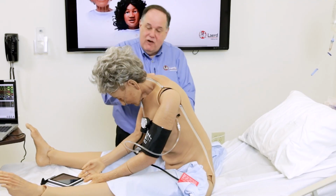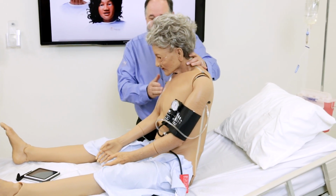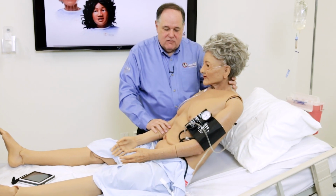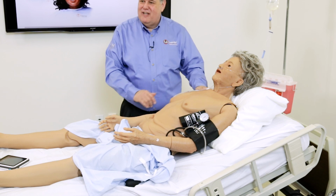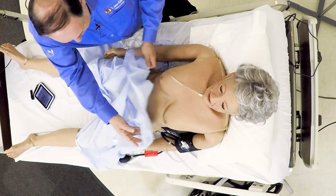But I'm going to sit her back now. We're going to make her a little more comfortable. We've relieved her respiratory distress. Again, notice the range of motion on her head is very lifelike as we lay her back. Just like in any simulation, we'd always treat our simulator like we'd treat a real patient. Give them the same level of support and respect.